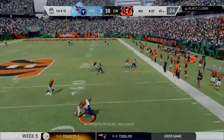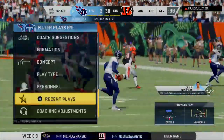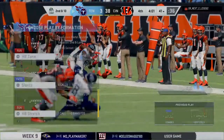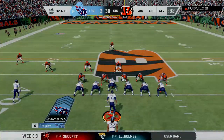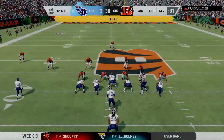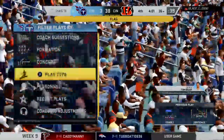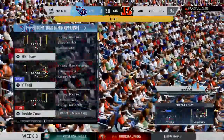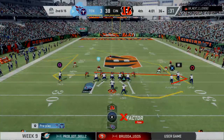Mariota escaping the pressure right. And this is incomplete. One of his main targets, Delaney Walker, the intended receiver. And now it's 2nd down. Brady's incompletion on 1st down leads to a 2nd and 10. Now we've got movement up front. I think this is going to be on the Titans. And that false start penalty certainly not helping their cause here.